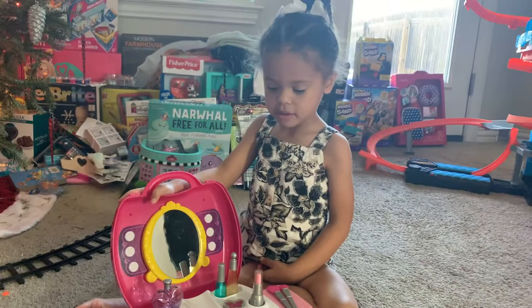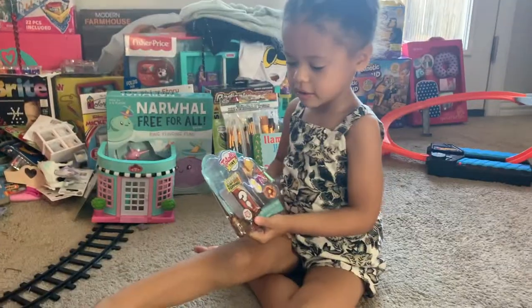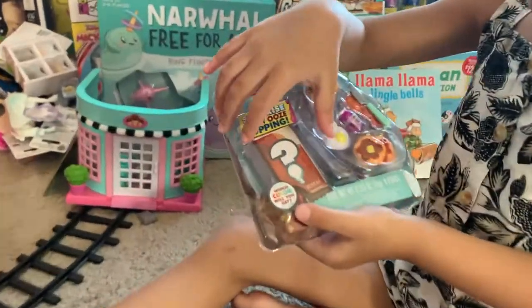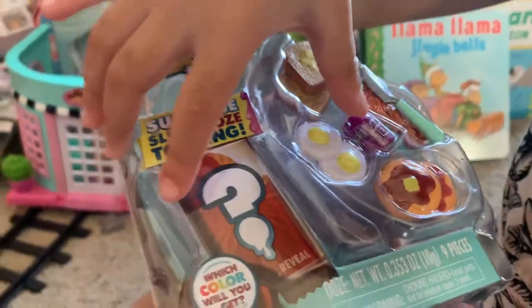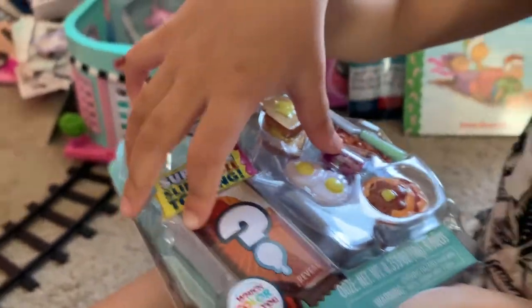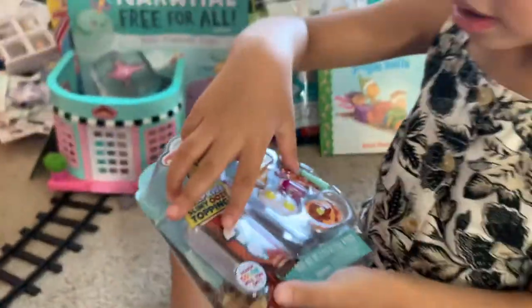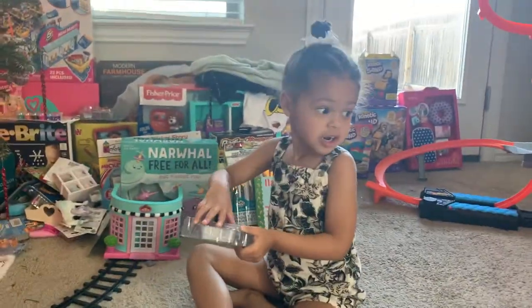So cute, huh? Do you like it? Yeah. All right. Thank you, Santa. What is that? Good toast, egg, pie. Pink cake. Pink cake. What's this? Ooh, that looks like jam. Jam. What's this? That's bacon. You should know bacon. That's one of your favorite foods. And a knife. That's right.